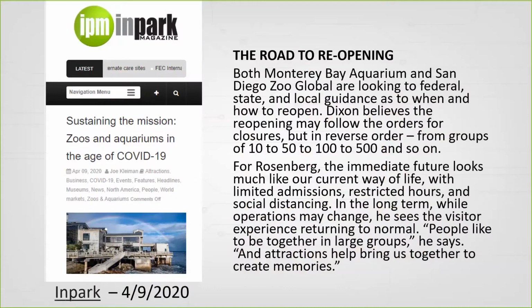As we start to talk about where we're at here, we're clearly in the United States, we're starting to see that states and the federal government and municipalities are going back and forth to determine what the road to reopening looks like. This was a really good article, and there's a link at the bottom that you can look through and read about. But learning a little bit from David Rosenberg, the VP of Guest Experience at the Monterey Bay Aquarium, and Sean Dixon, the CEO of San Diego Global, our friends down in San Diego, they're really seeing the soft reopening as the concept, right?